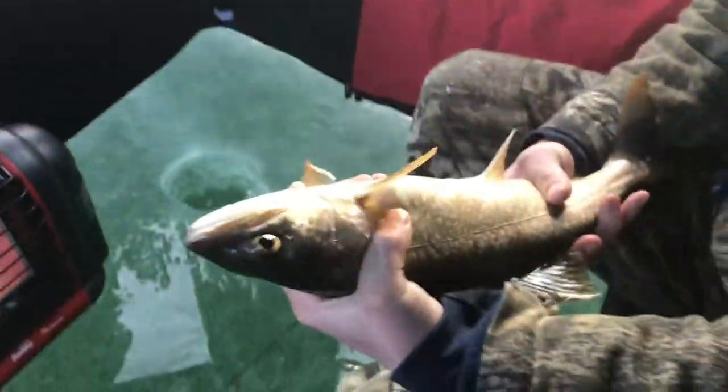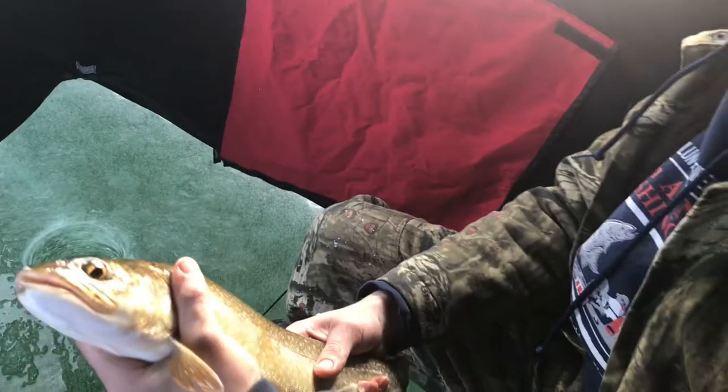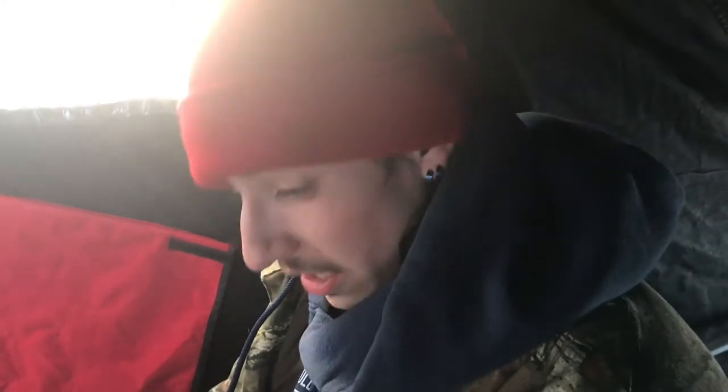That ain't a bad trout. Let me turn him. That's a beaut. Alright, well, as for now, I think this is where we end our video, as far as on the ice. And they're on a banger. Here we go. Let's go cook them up. Sounds good to me.